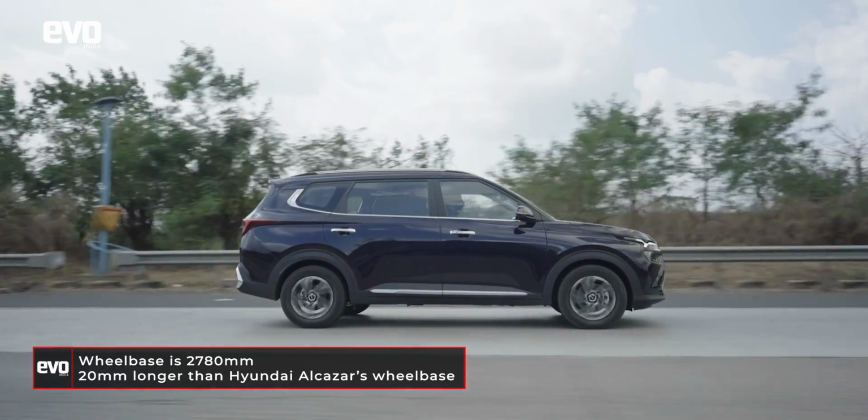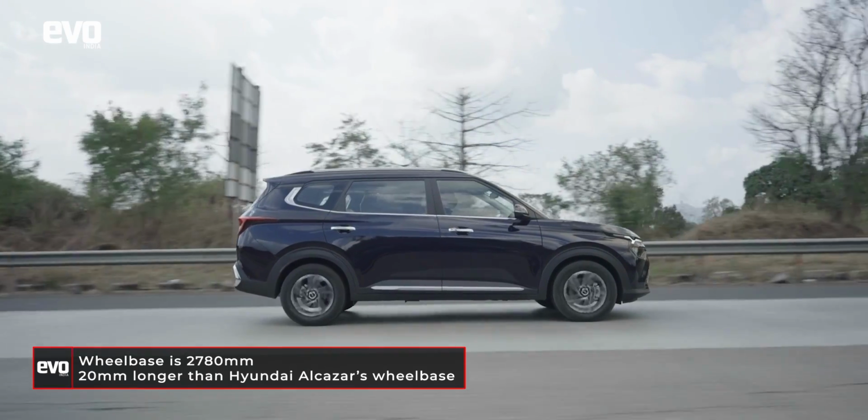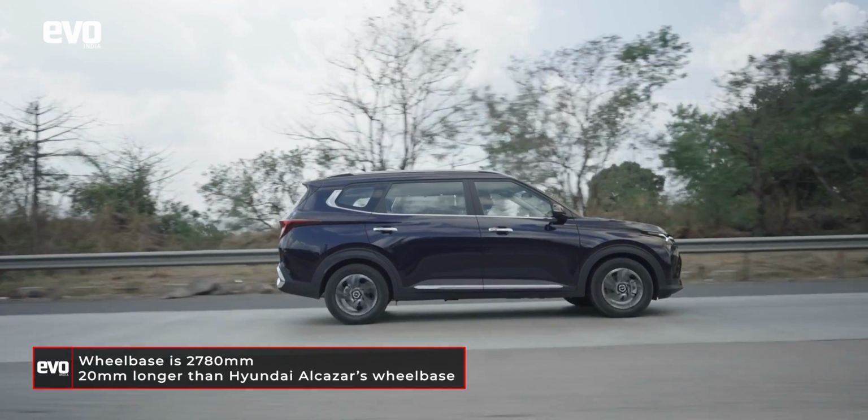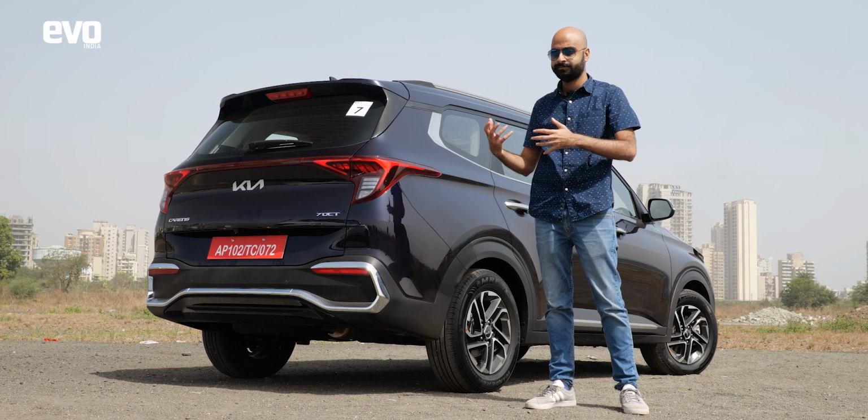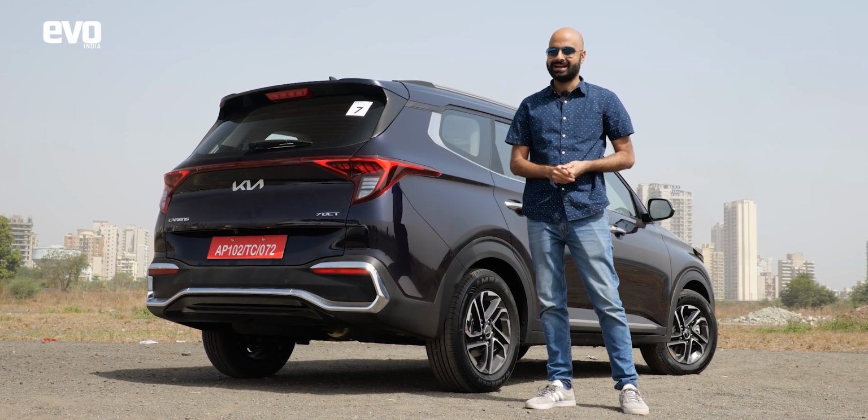So this does have a really long wheelbase, and we all know what long wheelbase means. It means there's more space on the inside of the car. Now, moving to the rear, there are some really cool design elements here as well.